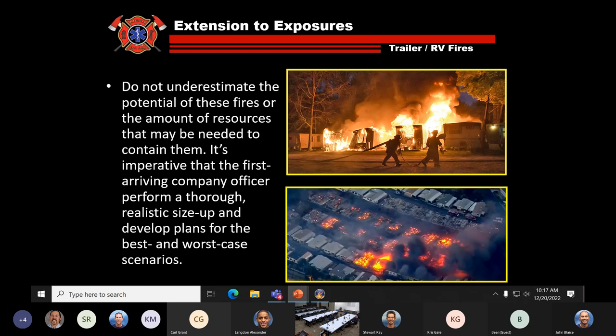You can see here, do not underestimate the potential of these fires and the resources needed. The one down below is a wind-driven fire that burned up, what, a dozen trailers. I don't know how many it was. And then the one up the top there. Just need to be prepared for that because of the distance between trailers.